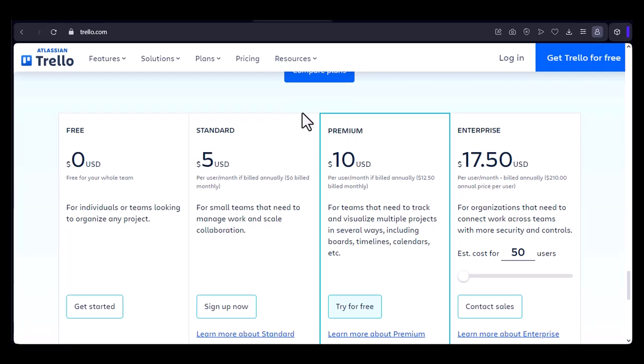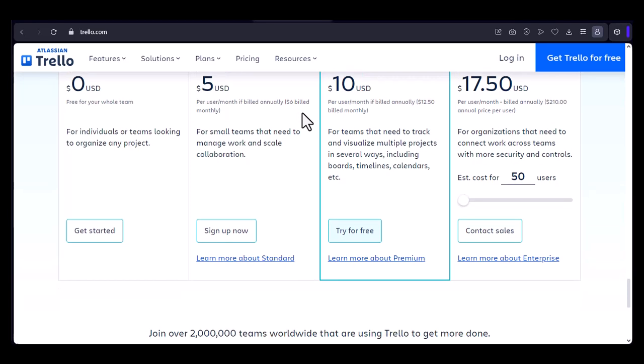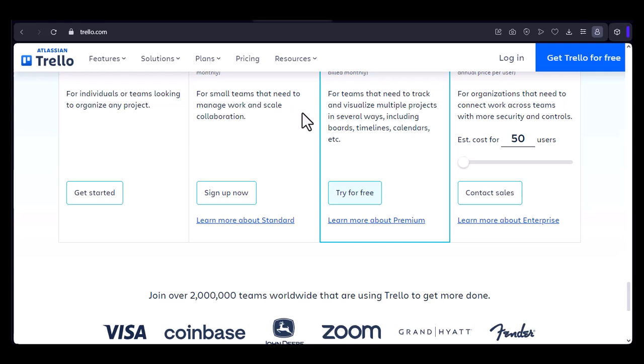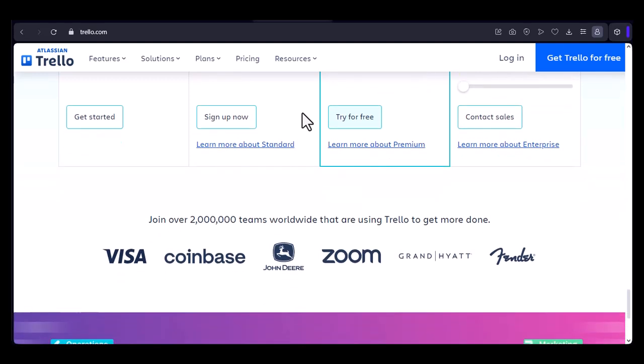So, can you use Trello alone? Absolutely, but whether you should depends on your individual needs and preferences. If you're looking for a flexible, customizable tool that can help you stay organized, Trello is a great option. However, if you need more advanced features or collaboration capabilities, you may want to explore other options.